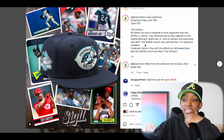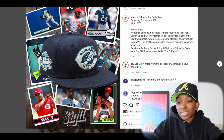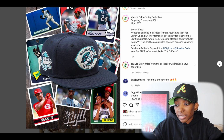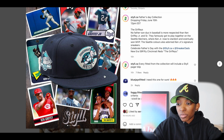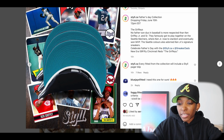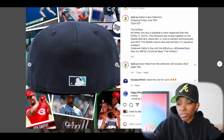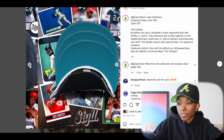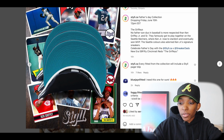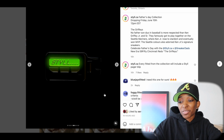So this Cincinnati Reds hat is actually going to be releasing on Friday, June 10th, 12 p.m. Eastern. It's inspired by the Griffeys, Ken Griffey Sr. and Jr., as it says right here in the caption. I think it's a nice hat. I like the colors on the hat, navy blue with like this light blue UV, and the light blue accents in the side patch and the front logo that match the UV. It's clean. Flat batterman on the back. This is nice. The beeper pin is very dope, and it glows. Okay, I didn't see that the first time I looked at this.